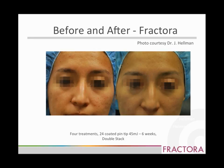This is a patient, a Hispanic lady. She has type 4 skin. She had a lot of scars, and she had both scarring and pustular acne on her cheeks, especially the left cheek, and you can see her before and after here with a very big improvement. She was treated with the coated tips, and I like the coated tips. I feel like they're very safe.